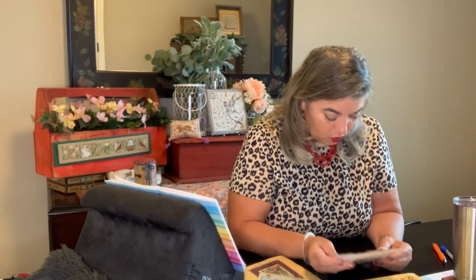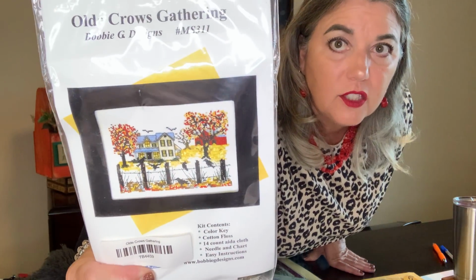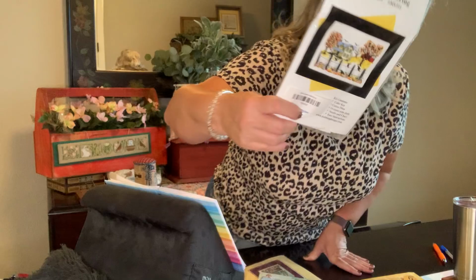And then this one is by Bobby G, and it is beautiful. And boy, they beat up my packaging, so it messed up the corner of it a little bit, but it's okay. It's the sweetest little fall house, and it's called Old Crow's Gathering. And it is precious. I don't know if y'all can see that. It's a Bobby G Designs, and it is so cute with the little crows out there, because that's how it is around here. We have lots of crows because of the corn and everything.